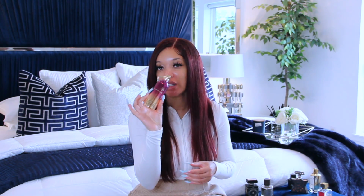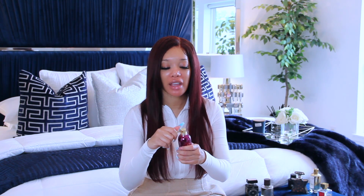Now I do notice that Montale's fragrances kind of smell similar. Like all of them have that note in it that smell very similar. In the discovery set that I got, it was really hard to choose, but this is the one that I ended up picking. The bottle is very different. It looks like a hairspray bottle. And this little thing right here that's supposed to keep the nozzle from spraying, it's annoying. I think that they could have rethought the bottle, because this little thing right here is annoying.